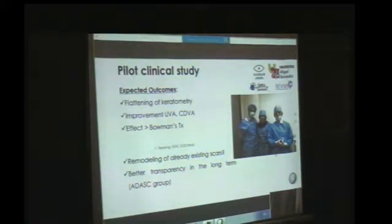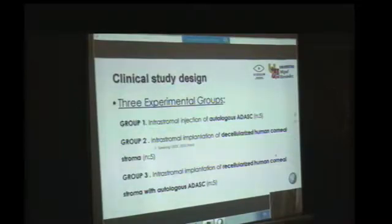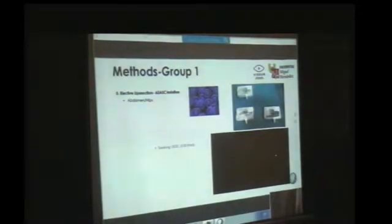So we had as expected outcomes to get a flatter keratometry, improved vision, and the effects should be therapeutic for the patient. The question mark was whether we could have a remodeling of the previous scars of the patient, and whether we could have a better transparency in the long term of the scars that were in the patients that were operated. So in the first group we did intrastromal injection, the second we did intrastromal implantation of the human collagen stroma with no cells, while in the third we used the laminas with autologous mesenchymal cells from the adipose tissue of the same patient. So this was the clinical design.